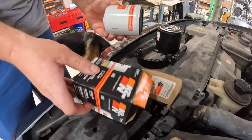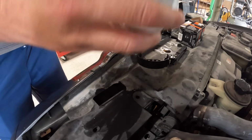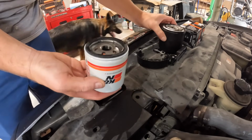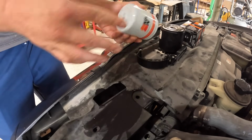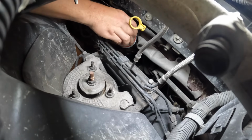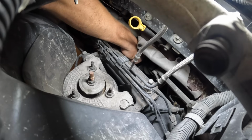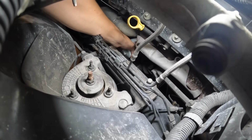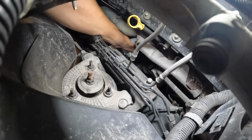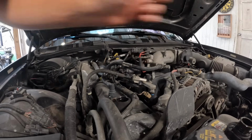All right, I got me a different filter here. So that one, it's close, but it's not. The threads are just different. It's never gonna work. So let's put this one on. This one should fit just fine as far as I can tell. Look, and this one fits from the top. That's how you know it's the right one I got. There we go. There's some threads that work. All right, she's snug. Put some 5W20 in here.